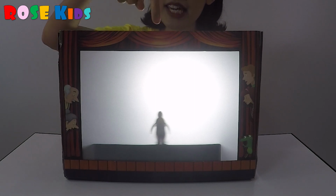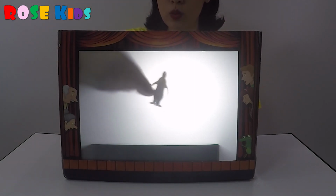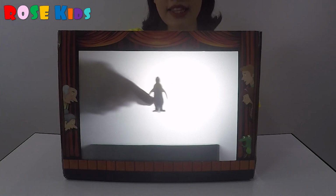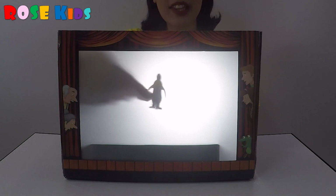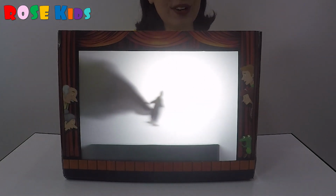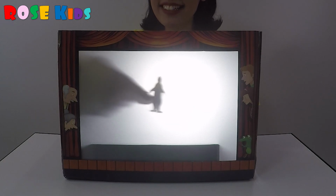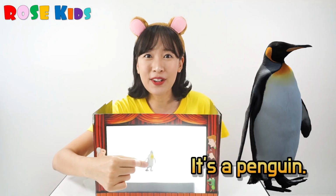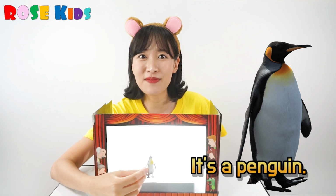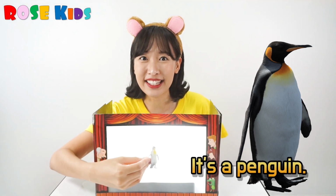What's this animal? Can you see this animal? I can walk and also I can swim too. What's this animal? It's a penguin. Ooh, it's a penguin.